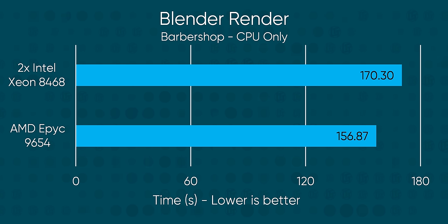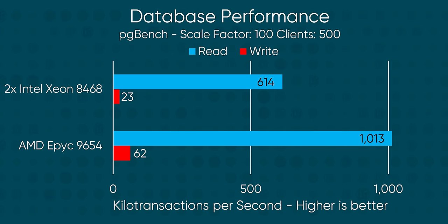But, as interesting as those tests are, we should really be looking at workloads that are closer to what these server chips were actually built for, like managing databases or virtualization. Unfortunately for Intel, the story doesn't really get any rosier here. Postgres sees Intel get absolutely trounced by AMD. I mean, losing by that much in one of the most popular types of databases? That's a really bad sign.